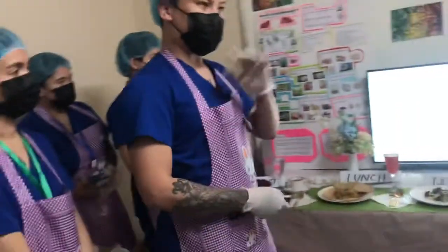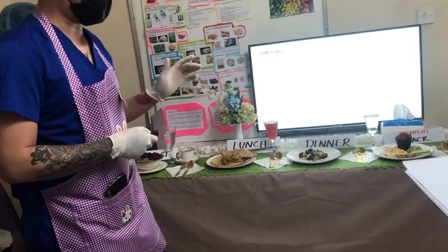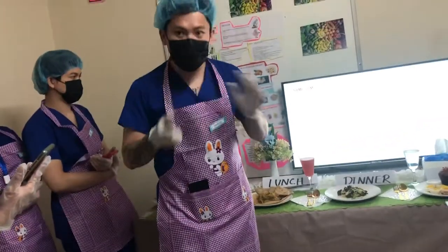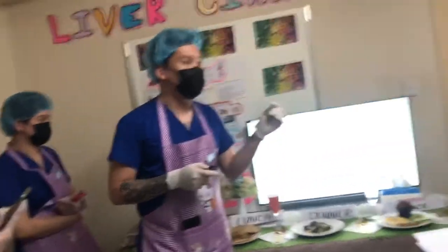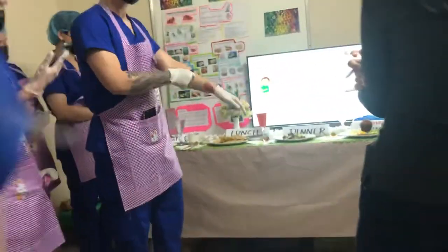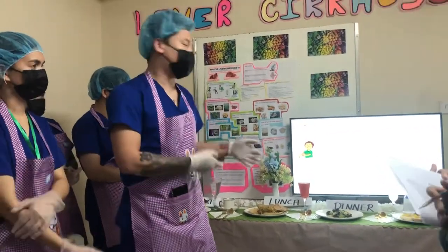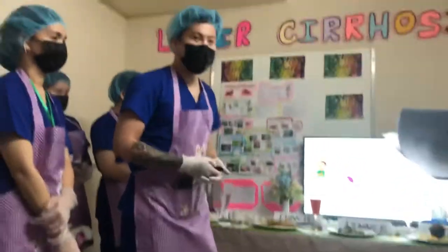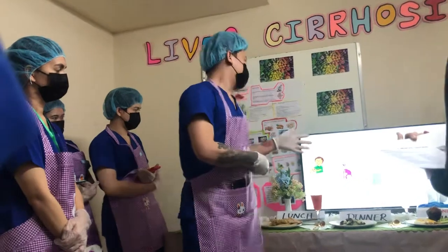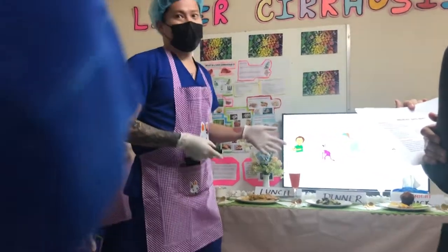Okay, so what are the symptoms? Symptoms can have no sign or symptoms until liver damage is extensive. So kapag yung liver natin is worse na or na-damage na talaga, doon pa lang natin makikita yung signs or symptoms. Ano ba yung mga sign? Number one, itchy skin. So, makikita rin talaga sa skin. Next, fatigue. So, yung mga taong may sakit na liver cirrhosis, mabilis siyang mapagod. Then also, nausea and loss of appetite, nawawalan ng gana kumain.